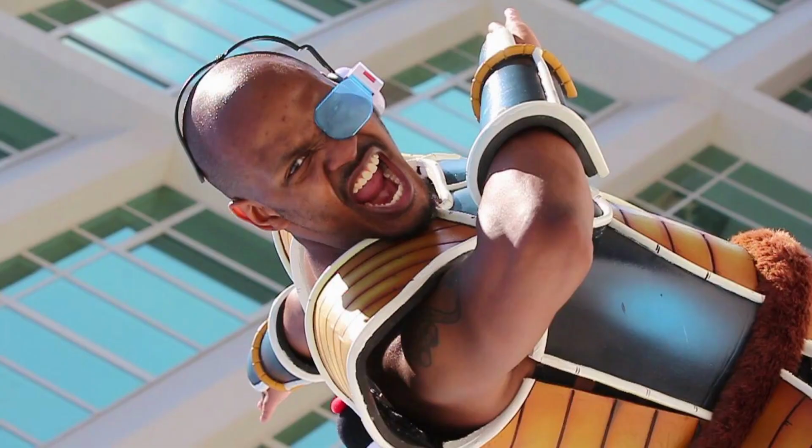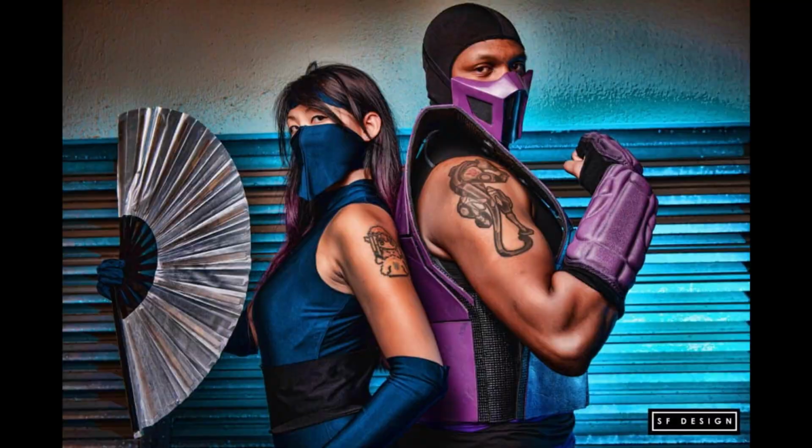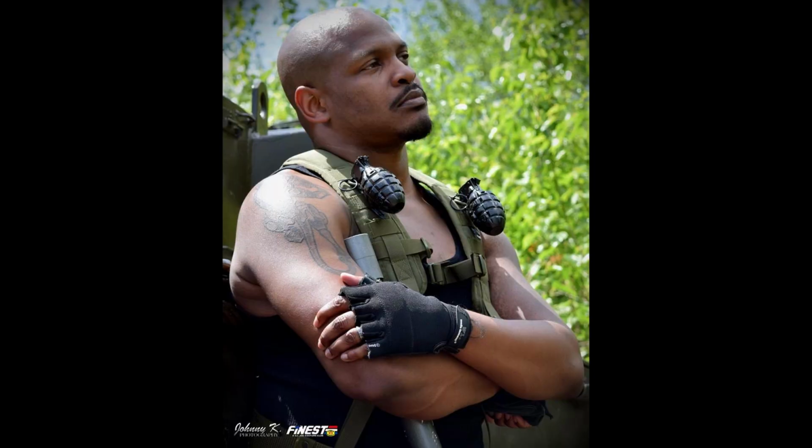Got facial hair. You guys are used to seeing me with a little bit more than this. I trimmed it down a little, but it's still there. And tattoos. I'm not the most heavily tatted person, but I got a couple. You probably only see mine when I'm wearing a sleeveless cosplay, if I'm doing my Nappa from Dragon Ball Z, Rain from Mortal Kombat, my Roadblock from G.I. Joe, characters like that. So you'll see that one on my right arm.